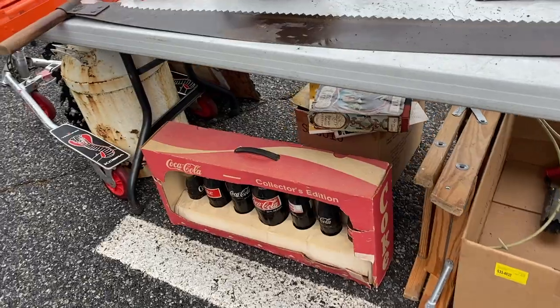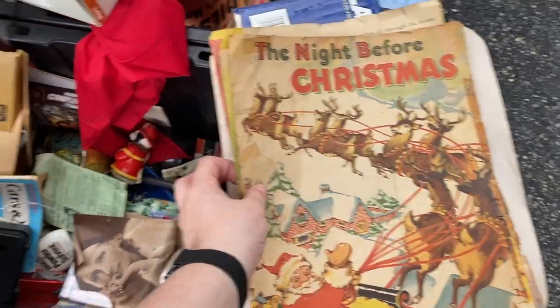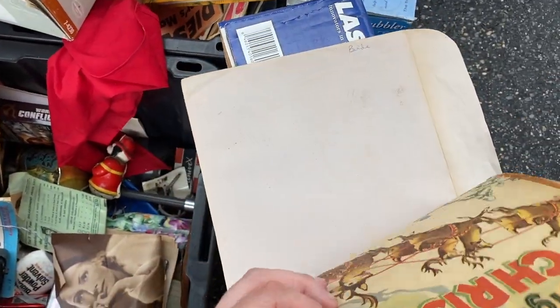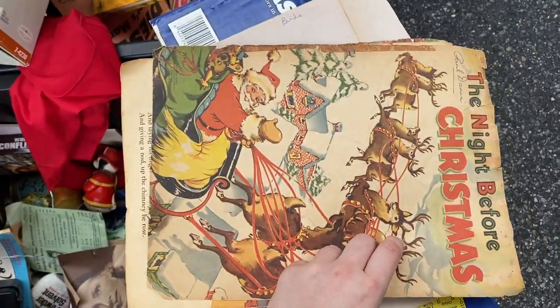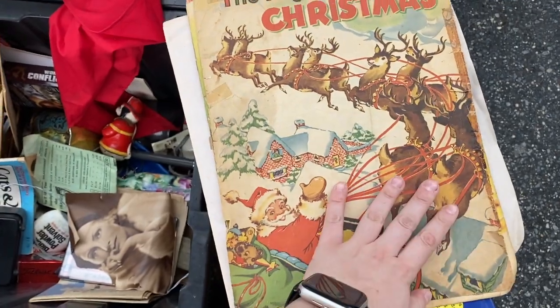Oh, I'm getting all wet. That's cool. Coca-Cola Collector's Edition. This just came out of this bin. Look, it's all falling apart. That's too bad. It's really cute though.